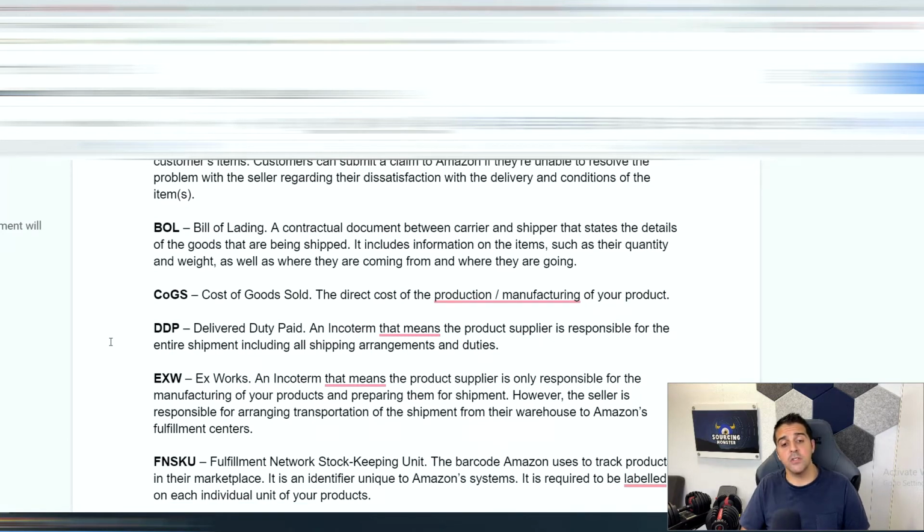COGS stands for cost of goods sold, the direct cost of the production or manufacturing of your product. That would include the cost of the item, the packaging, the insert, the shipping. Everything would be the COGS. That's pretty much what it means.